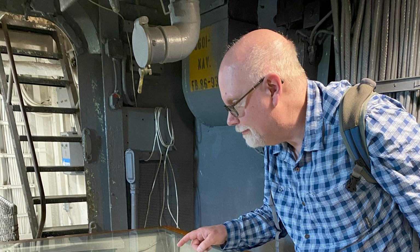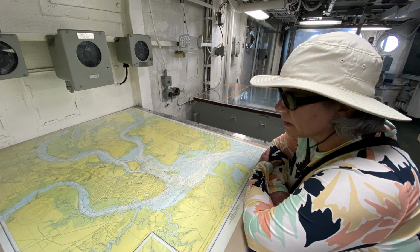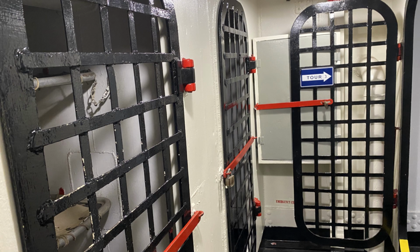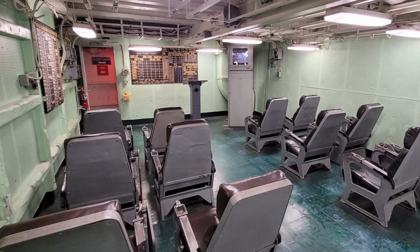So we explored the Yorktown. We got to be on the bridge. We got to see the galley and the mess hall. We even got to see the brig. So glad we weren't locked up there. Right? It did not look like a fun place to be. No, not fun. But it was really cool to walk around.